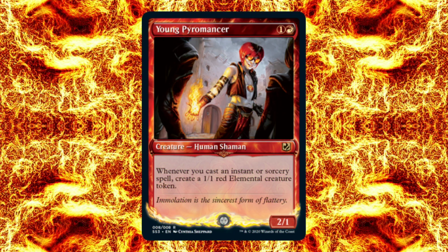Last but not least, we have Young Pyromancer, which this human shaman costs a colorless and a red mana to cast, has a power and toughness of 2/1, and does the following.